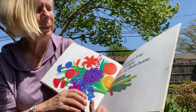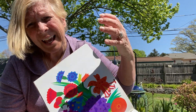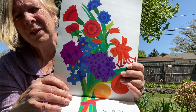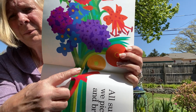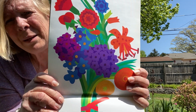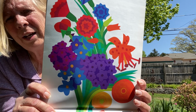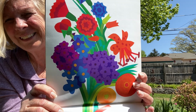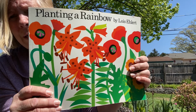All summer long, we pick them and bring them home. So if they grow them in their garden and they're really, really tall, they want to cut some flowers to maybe put on the table, they can cut them, bring them in and put them in a vase of water. Maybe they want to tie them in a bow and take them to grandmama or an aunt and an uncle or maybe a neighbor and just surprise them and say, here's some flowers from our rainbow garden just for you. So that is planting a rainbow.